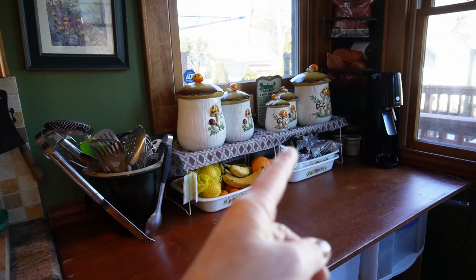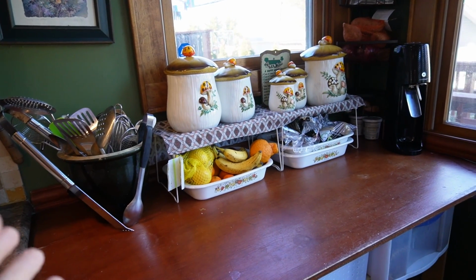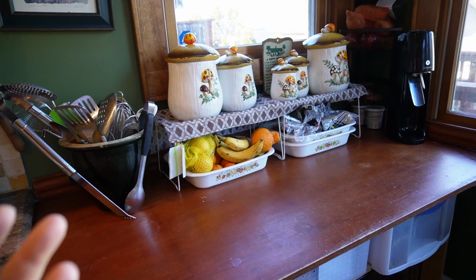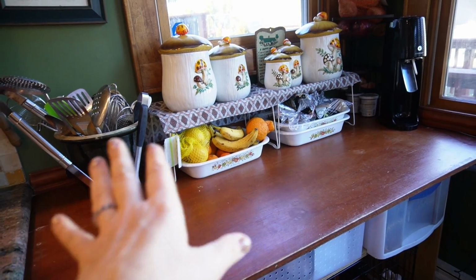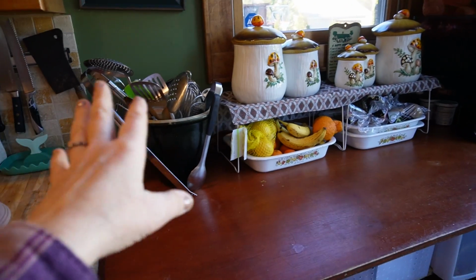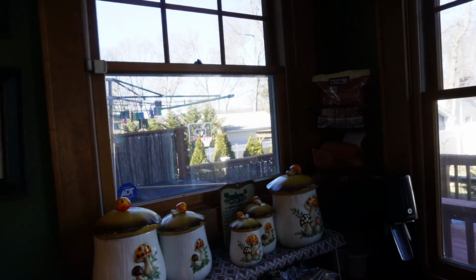I have these canisters that Paige sent me, and I want to keep them, but they have to be displayed properly. I haven't been able to do that because there's really no room, but I'm keeping them. So we're going to have to be creative. Keep my fruits here, the soda stream, and all of my utensils. And then this stupid window. I don't know why they put a window here.